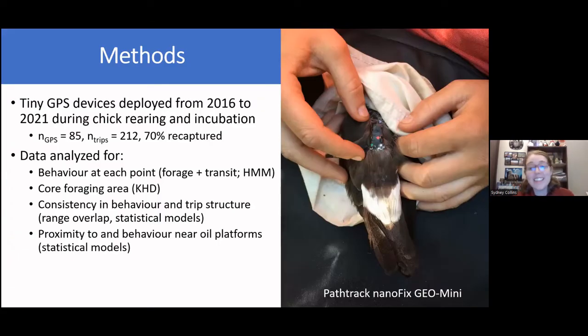So I studied these using what are currently the world's smallest GPS devices that we can put on birds. These GPSs that you can see in that picture there just weigh 1 gram each, and the battery can last for about 2 weeks, and they can collect maybe 300 points. So it is pretty remarkable that technology has evolved enough to give us a device that's as powerful as this one is, and that allows us to study these questions in birds that are as small as storm-petrels are.